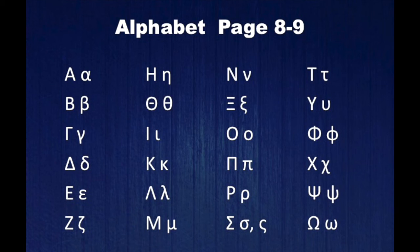Go back to epsilon real quick. Okay, combine the P and the S. That always gets me, because I was about to go back to sigma for the S, but then I remembered it was covered by the ps, psi. Phi. So you see the two different ways to write the lowercase there? Phi, chi, psi. Those three are pretty easy, kind of like zeta, eta, theta.